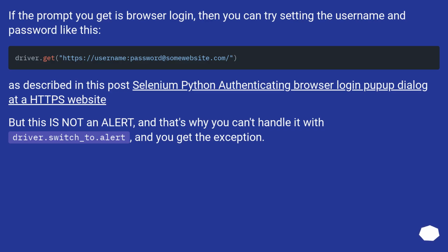If the prompt you get is browser login, then you can try setting the username and password like this, as described in this post, Selenium Python authenticating browser login pop-up dialog at a HTTPS website. But this is not an alert, and that's why you can't handle it with driver.switch_to.alert, and you get the exception.